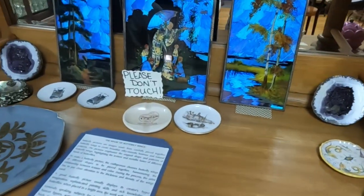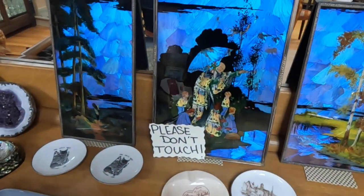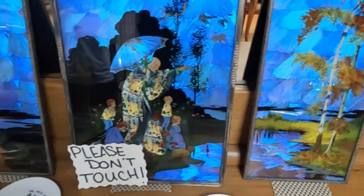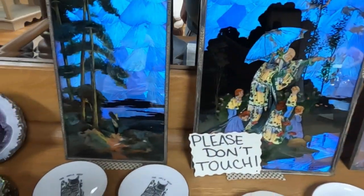These are all made out of butterfly wings? Yes, sir. It just looks like it glows. It's so beautiful.